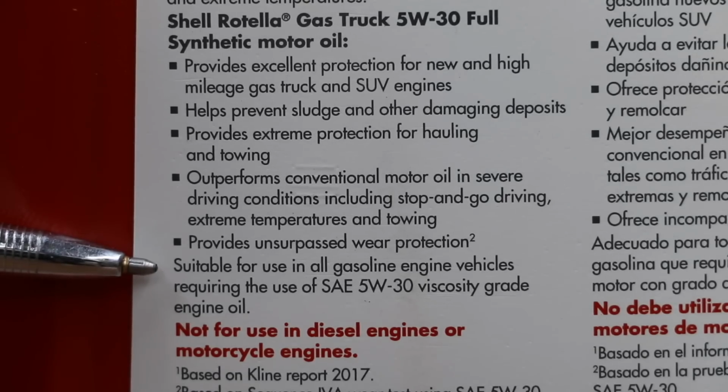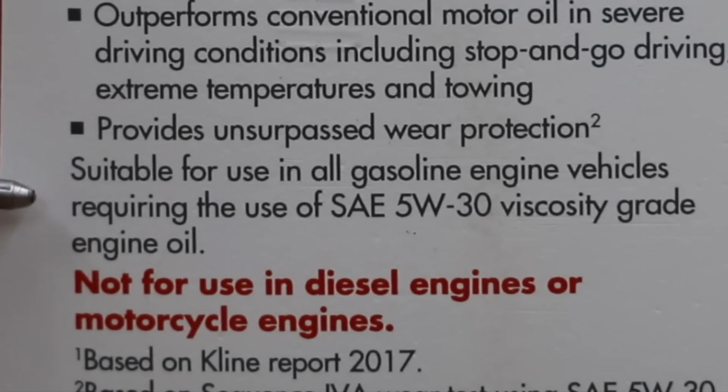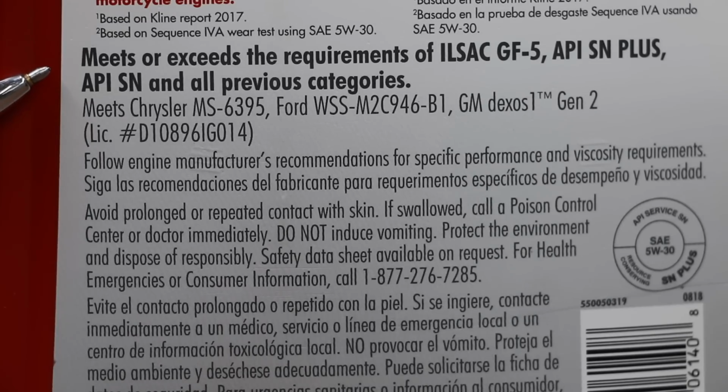So if you don't have a pickup truck and you're interested in using this motor oil in your car, can you do it? Absolutely. Suitable for use in all gasoline engine vehicles requiring the use of SAE 5W30 viscosity grade engine oil. Meets or exceeds the requirements of ILSAC GF5, API SN Plus, API SN in all previous categories.